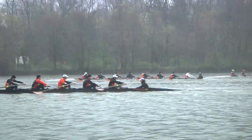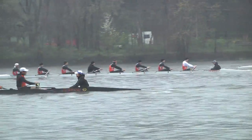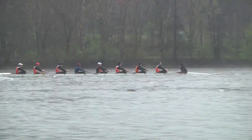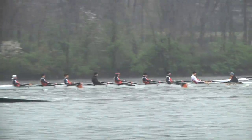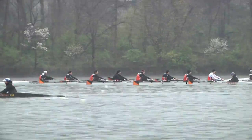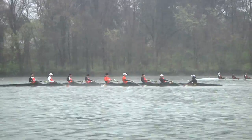The Princeton boat that's in lane 1 is now moving out to about a half a length on Princeton in lane 3. Saw one athlete grab his hat as it almost blew off his head, throw it down into the base of the boat. And here we go, Princeton coming to 1,000 meters. Princeton lane 1 just coming on. Coxswain coming right to bow ball here.